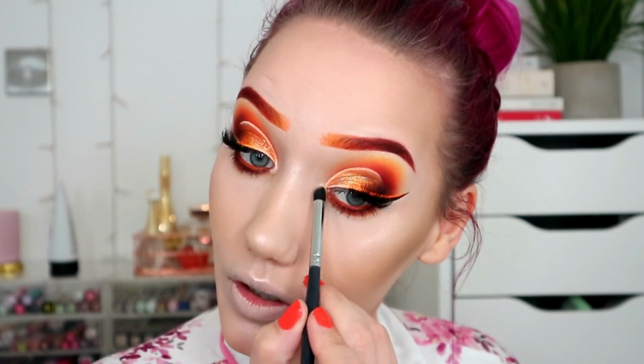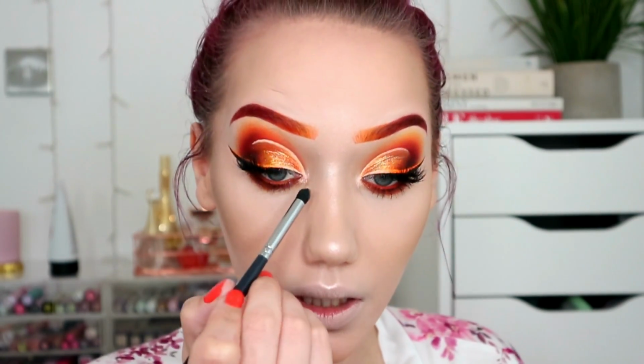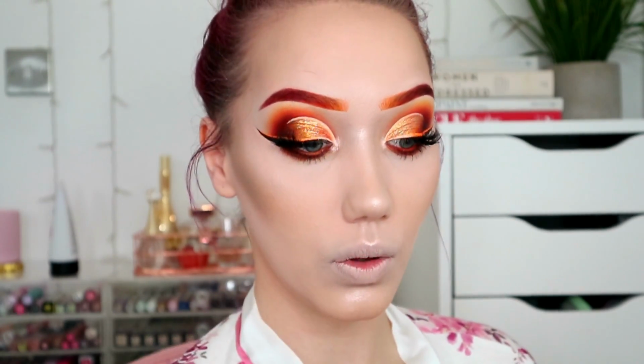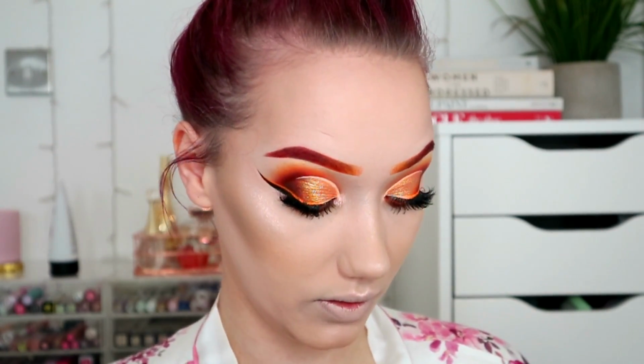Let's put more in the inner corner while we're here. You can never have too much highlight in there, can you? Wow. I like this. Yeah, I love this. Oh, I love this. I'm so glad I didn't declutter it. That would have been so stupid and annoying. Oh, can you see it?